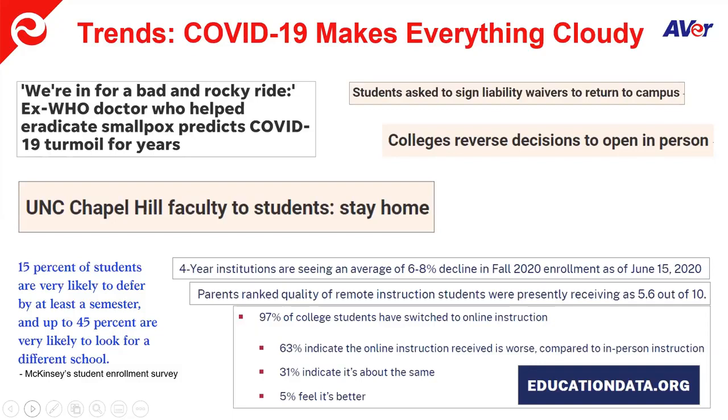There's a very interesting study, and I'm actually going to cite one thing from it here, but there are a few different interesting studies. I found a couple that I thought were really pertinent. One was from McKinsey, and it talks about the impact this is going to have on students. Part of it is their willingness to either delay their education or to go to a different school. You're probably all experiencing some different spikes or lows in enrollment figures for the fall. But it looks like, at the bottom left here, 15% of students are very likely to defer by at least a semester, and up to 45% are very likely to look for a different school.